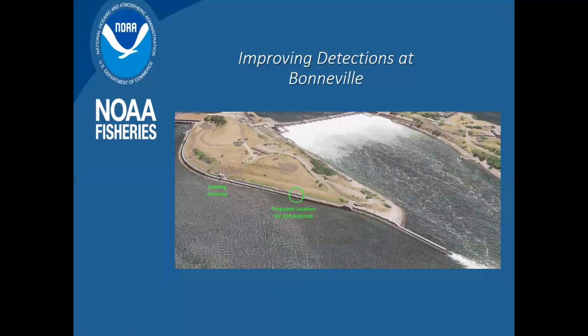A second idea to boost detection would be to add a secondary Bonneville corner collector antenna in the BCC channel. Currently, accounting for the 9mm tags, we detect roughly 80% of the tags that travel down the channel. If we added a second antenna, we could get close to 100%, which would boost Bonneville's detections overall by about 3 to 5%.